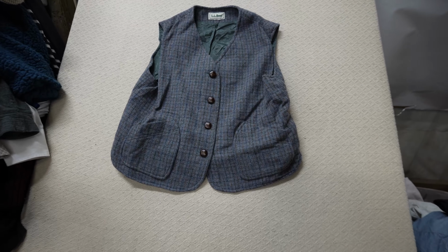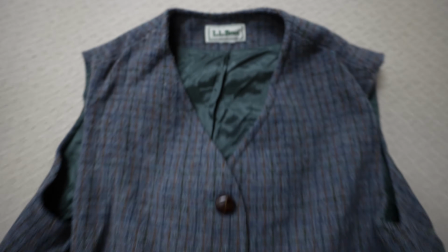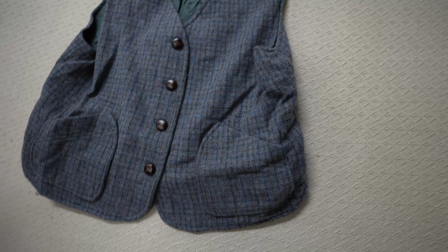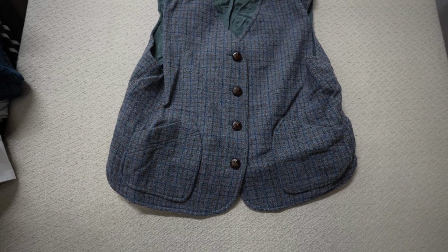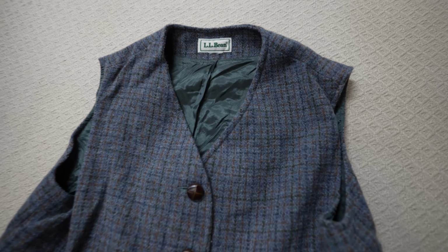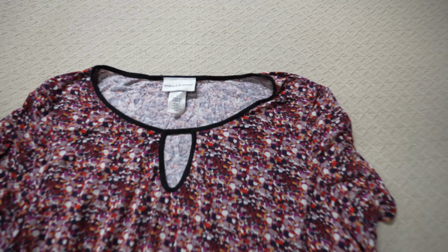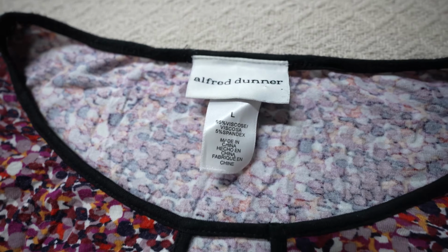We had this wool vest made by LL Bean. It was vintage. It is missing the size tag. It is actually a women's size small, sold on best offer of $12 plus shipping. And we had this women's Alfred Dunner top sold for $13 plus shipping.